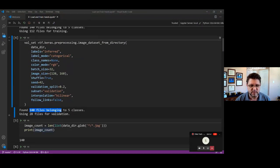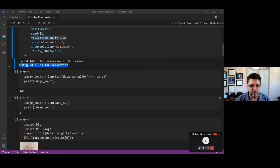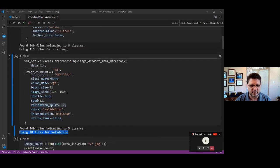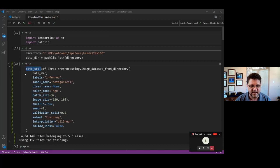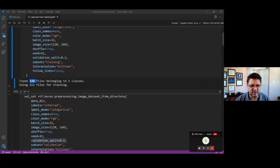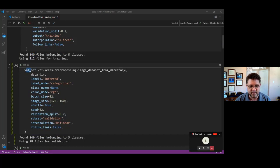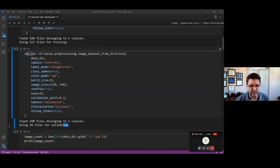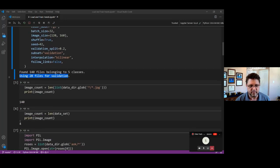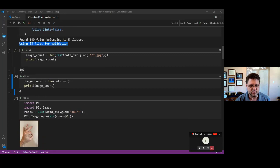Now, of those 140 images, we're going to take a validation split of 0.2. That means that we're going to use 28 of those files for validation when it's training. But then when we want to do testing of that, oh, sorry, I jumped ahead, but it's about the same. So that was the training set with 140 files. The validation set is very similar, except it's kind of the other way around. Instead of using all these files for training, it's going to use these files for just validation. So we have a training set and a validation set. And here we got another total, 140.